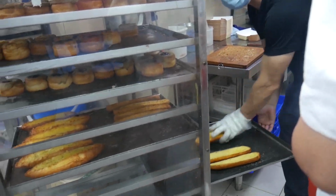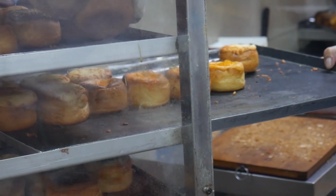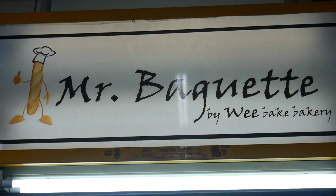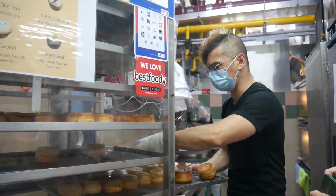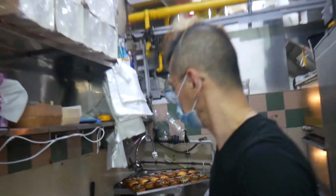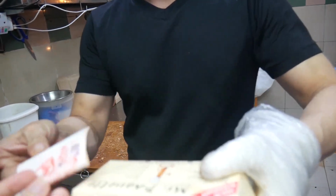You know what? I noticed a baguette, like a bread stall or bakery beside it. I think I'm gonna get a pastry or something. I'll get back to you. It's my first time seeing a bakery or baguette specialty stall in a hawker. I don't know what their bestseller is, so I'm gonna ask the staff here. Chocolate lava. Okay, so cheese and chocolate lava. Having here? Yes, having here. Thank you so much.